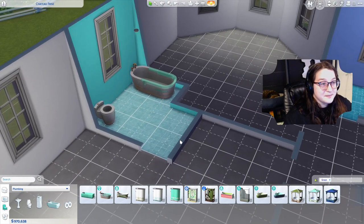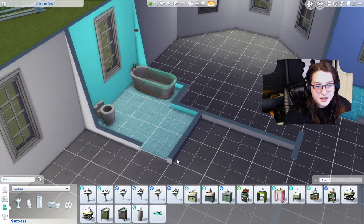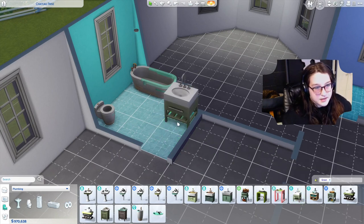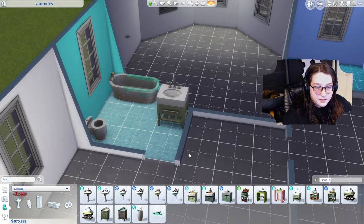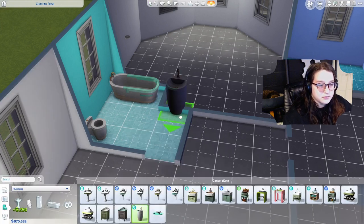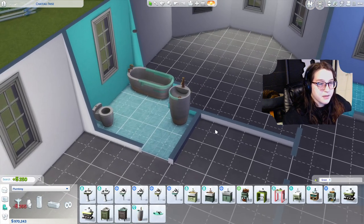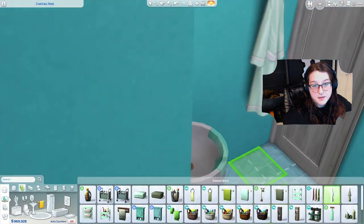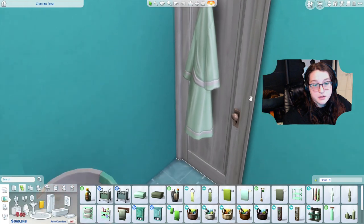Yet. I don't think the walls are working, so let's finish. Oh, and it has a matching sink. No, we'll use this sink. I've been using this one quite a bit. Well, then we can actually have a whole bathroom that matches. Mint green bathrobe. Absolutely. I'll put it on the back of her door.